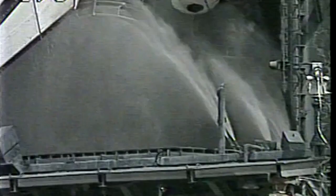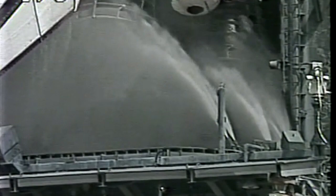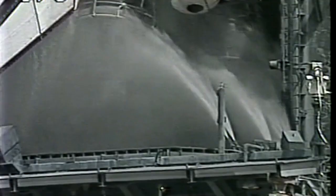CMPLC lock, verify lock, please pass. The Firex water has been activated. This is a normal standard procedure in the case of an engine abort. These spigots are on the mobile launcher platform. And this is, again, as part of standard procedures to have the Firex water come up anytime we have an engine abort. The team is conducting safing and abort procedures according to plan.